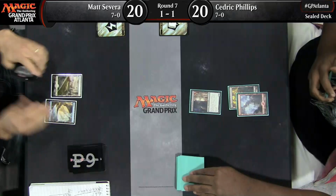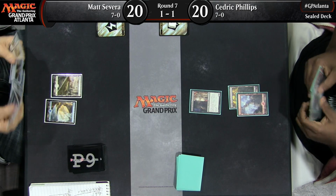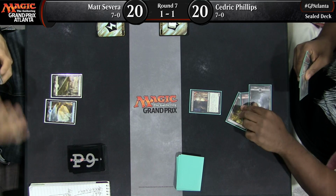Well, that's kind of a beating. It sure is. Saheeli's Artistry. What a card. That card's amazing. Yeah, Pat's going to be unhappy with that one after he looks at it, I think.